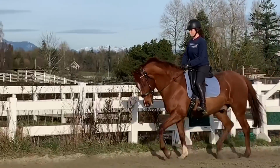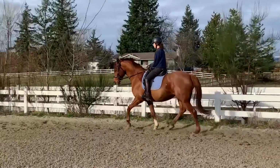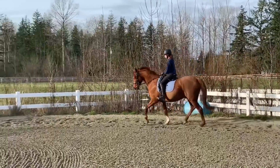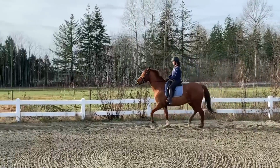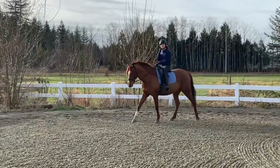Our ride finished with some really consistent work and better softness, and then at the very end of it I tried to get a couple of steps of half pass, which is something that we're both quite new to. It's something that I'm learning kind of alongside Milo.